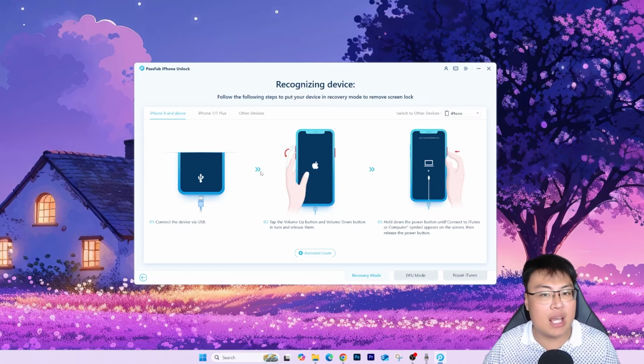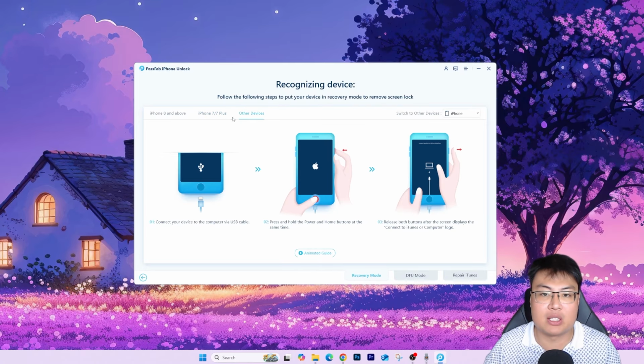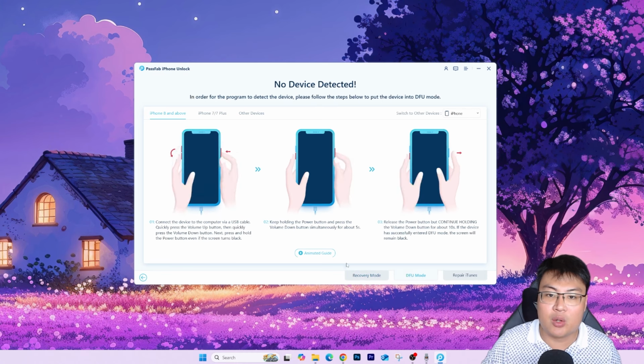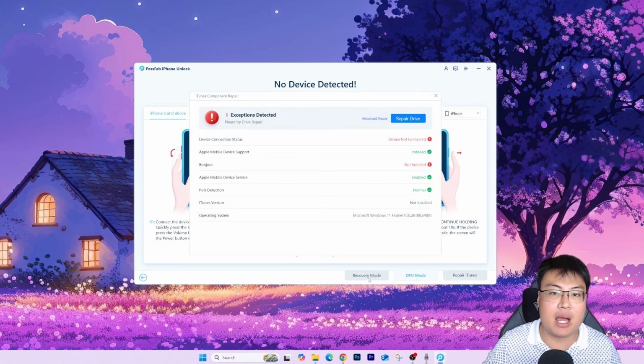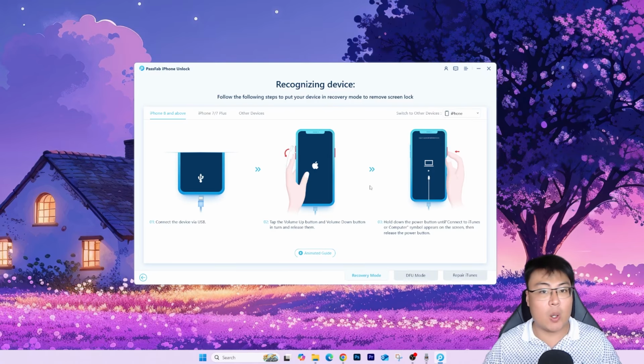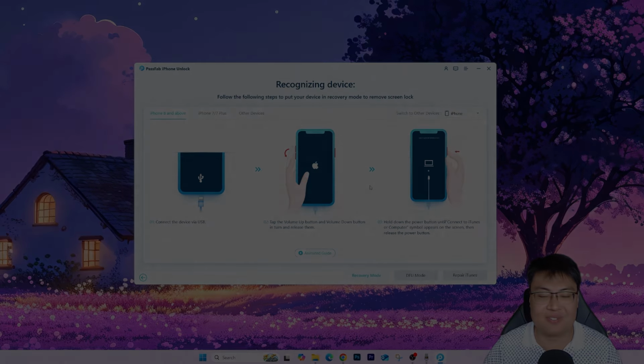But if you have an iPhone 8 or an older phone like a 7 Plus, 7, 6, or 5, you will have to follow the other instruction where you press and hold the home button to get into recovery mode. You also have different modes like DFU mode and repair iTunes mode, and you can also select your iPad or iPod Touch. Right now I'm going to connect my phone to this software and show you the whole demonstration of the unlocking process. So without further ado, this is the full demonstration.